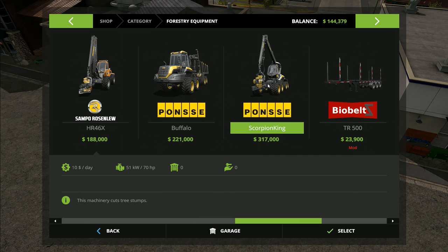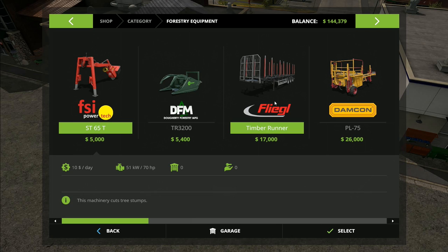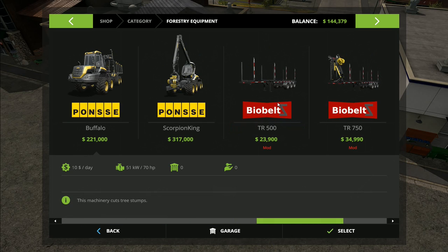I will spend about a week, maybe even 4 or 5 episodes, sort of dedicated to forestry. We're going to have just a big chunk of it and do a whole load of forestry. So I'll use the Scorpion King. We will lease it and we'll chop down a big load of trees. I don't quite know where yet.